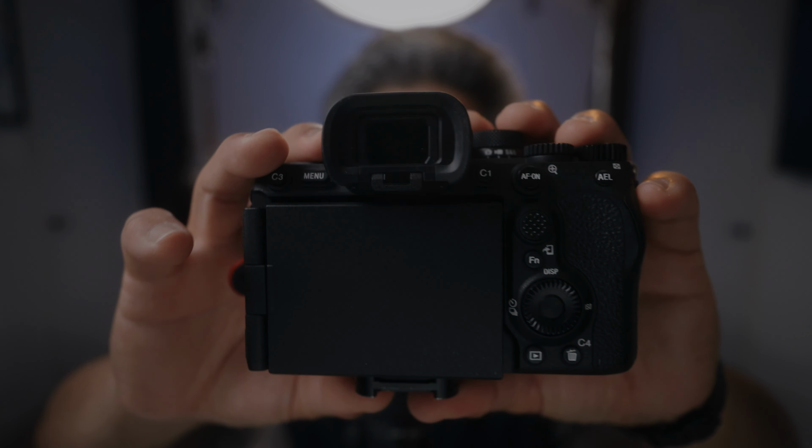Also, this camera has the best EVF that I've ever seen. It's really big and it totally immerses you. So when you put it up to your eye, it's almost as if in the past you've been watching 1080p and all of a sudden you're watching 4K. I think I need to mention though, the only downside to this camera that I've seen so far is that it does crop in a little bit when you are shooting in 4K 60, just like the A7 Mark IV.